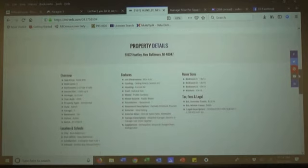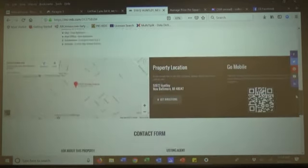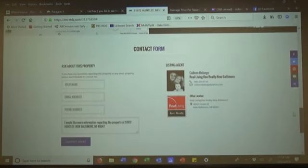Down here we have room sizes. What are the taxes? What are the features? And then down below there's a QR code. We don't really use QR codes here in Michigan, but it does give them a map so they can do that street view. They can get directions. It will give them your contact information.